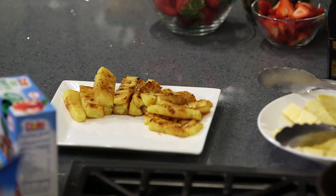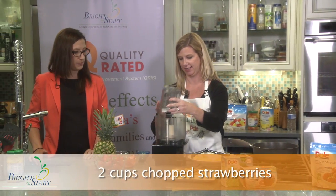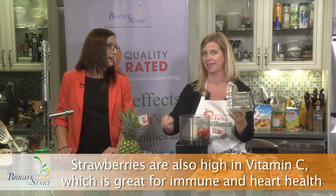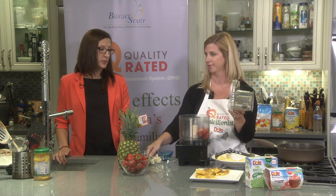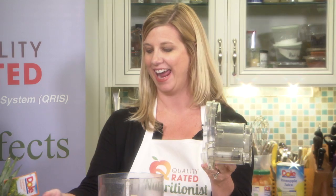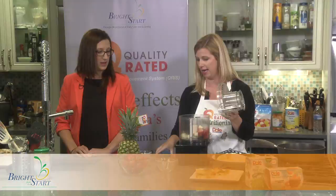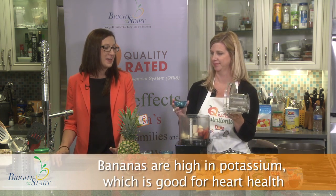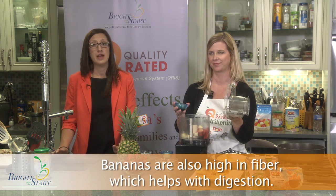That looks delicious. I think so too. So let's make the strawberry banana ketchup. So first, obviously, we need strawberries. So you'll just add those to your food processor. Our strawberries are also very high in vitamin C, again, for that immune system. But vitamin C is also important for heart health. Absolutely. And then you'll add bananas for your banana part of the ketchup. Our bananas are going to be high in potassium again, and that potassium is great for heart health. Bananas are also very high in fiber, and the fiber is great for digestive health.